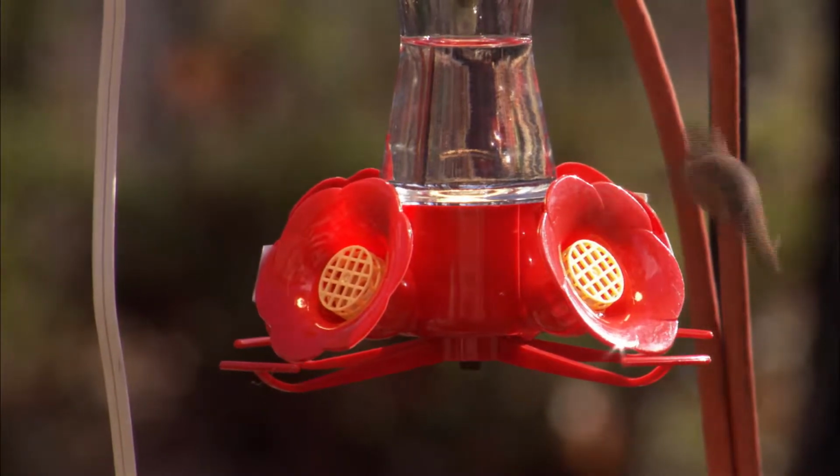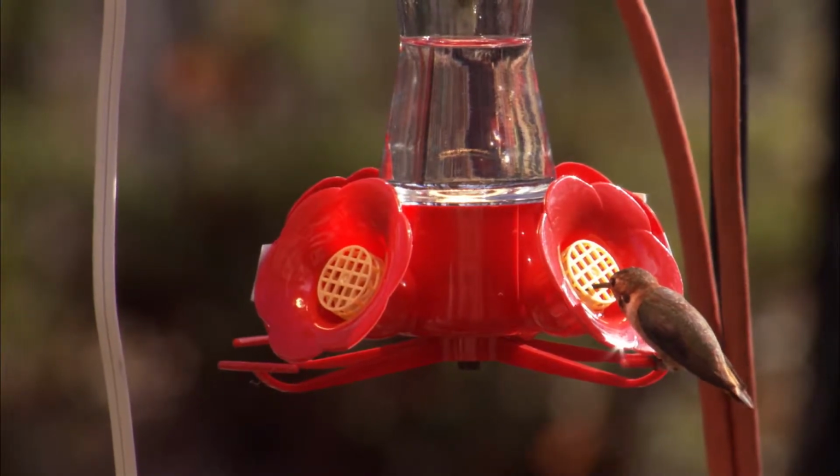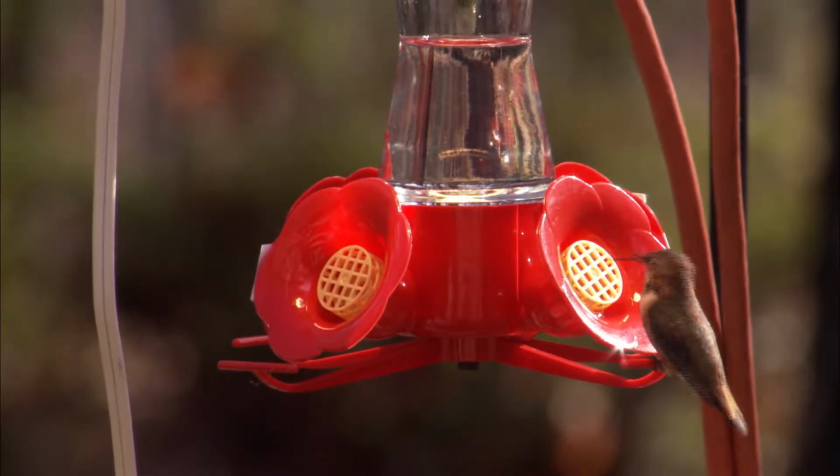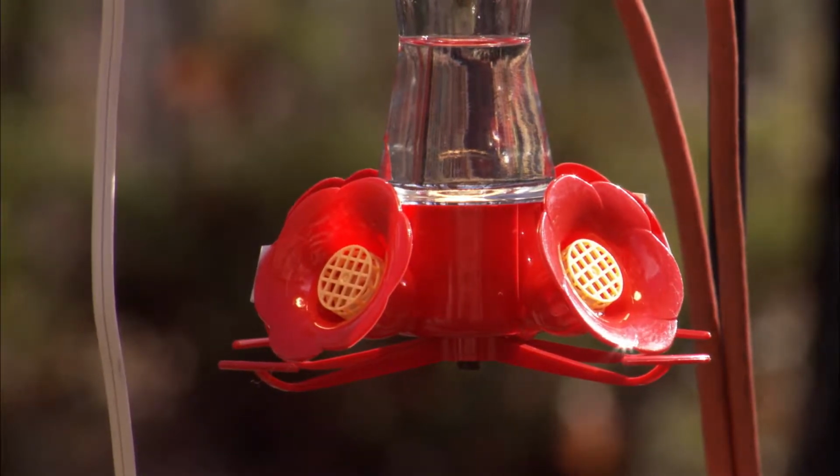But now we have a population of rufous hummingbirds, unlike their counterparts. I won't call them another race or a subspecies, but in time I think that that will be the case because they're an isolated population.